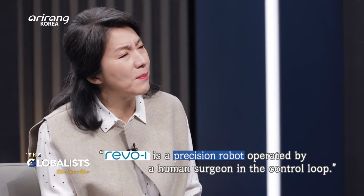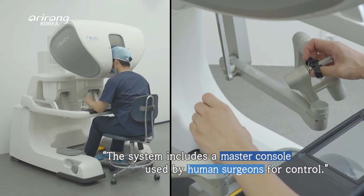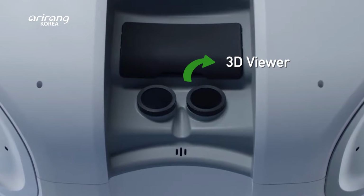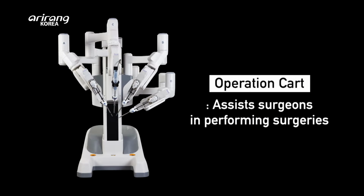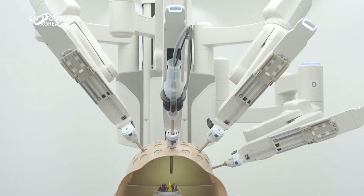What does that mean, though? So there are three components of this Revo-i system. One is a master console. You can think of it as a cockpit. That's where a surgeon would sit and see through a three-dimensional camera, which looks inside of the body. And there is also another component that's called the operational cart. That's basically a robot with 4 arms. The operational cart is located next to the patient.